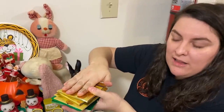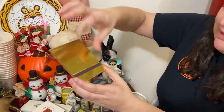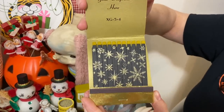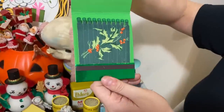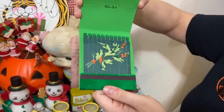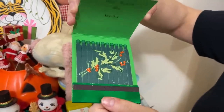We got this pile and I was like, this looks pretty similar to this. So we started opening them and look at this, guys. I love it. So cool. Season's greetings. We opened it up and it was a really nice holly berry design. These are so cool, very collectible, pretty valuable for what they are.